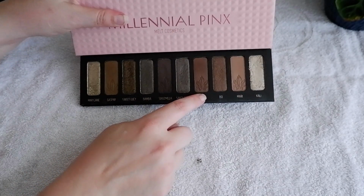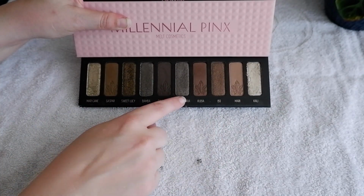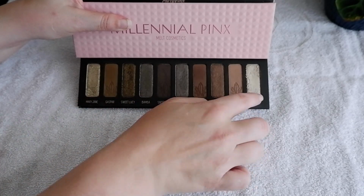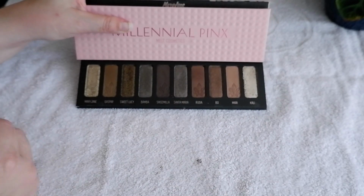Then I can deepen it up with this one or this one, this on the lower lash line. If I want to go more cool toned, I do these. This is a stunning liner. This is a really great shimmer. And then I can top off the look with either this one or this one. And these make for some really stunning inner corner highlights as well. That's the way I've been using it and it works quite well.